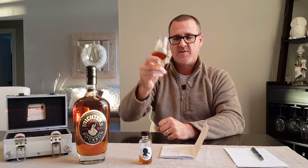Now, this is from a bottling in 2016. Depending on how long they at Whiskey Sidekick had this open, it's had a chance to maybe oxidize and open up a little bit. As far as this sample goes, I've probably had it sitting in the glass for about 30 minutes, so it's really started to open up even more. But anyway, let's get into the taste. Cheers.